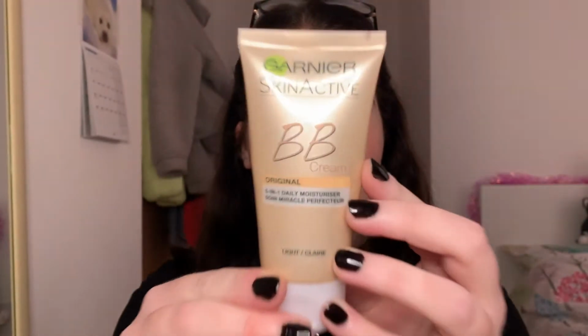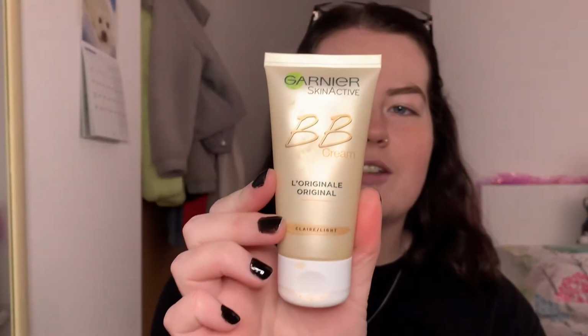So the first product I use for my skin is actually a BB cream. You can see it. I will put all the links in the bottom, as you probably would already have guessed. That's the old style. This is the new style. This is my more recent one.